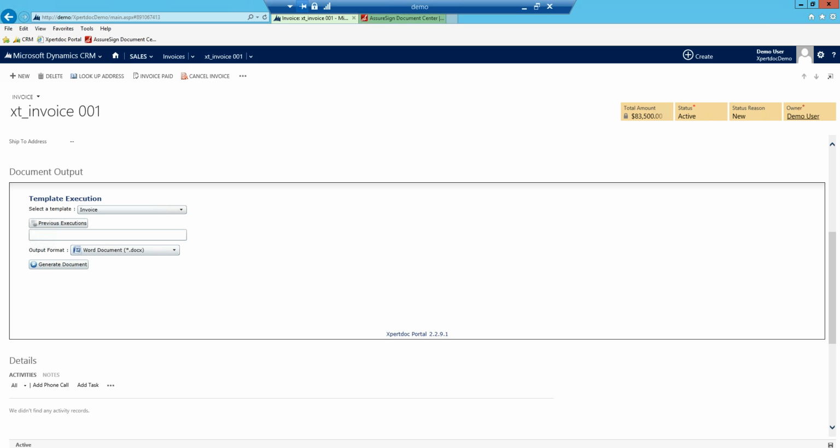All right, so that pretty much covers the lead to close scenario that we wanted to go through. Let me just see. Marlene, do we have any questions? Yes, we do have a question, and the question is, does the document output tab show up in the navigation bar of an entity?